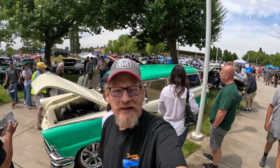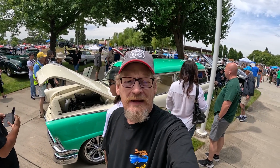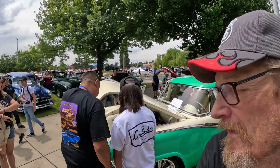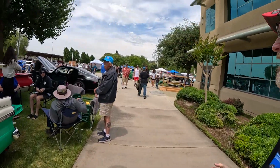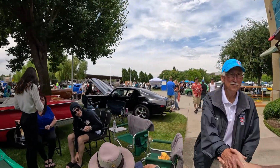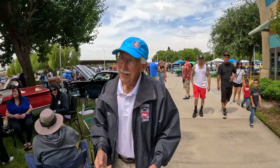Out here in Modesto at the Classic Car Show for the American Graffiti Festival, we came across this cool Ford, and we're going to go talk to Jerry about his car. Hi, Jerry. How are we doing? I'm doing fine. How are you doing, Mark? Good. What can you tell me about this cool car?